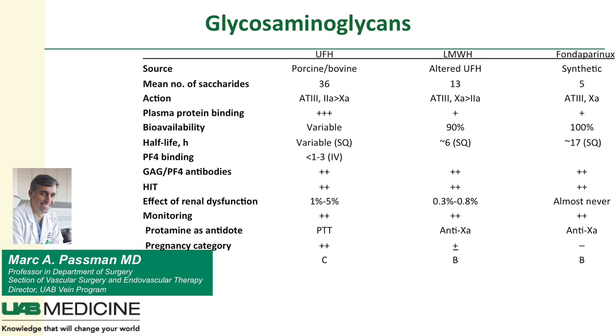It's also important to note that the propensity for heparin-induced thrombocytopenia, HIT, is higher with the unfractionated heparin because of that larger molecule and can be as high as 5%, much lower with the low molecular weight heparin and fondaparinux categories. In terms of monitoring, unfractionated heparin is traditionally monitored with PTT, but low molecular weight heparin and fondaparinux have to be monitored, if needed, with anti-10A levels.